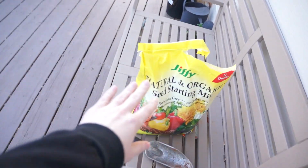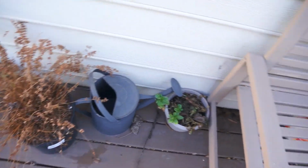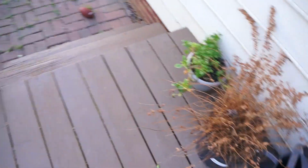So if we step out onto the back deck, we have a few supplies here for me to start seed starting. And then over here, we've got a fern that needs to be recycled, some pansies that need to get moved into the sun and trimmed, and some more pansies, I believe.